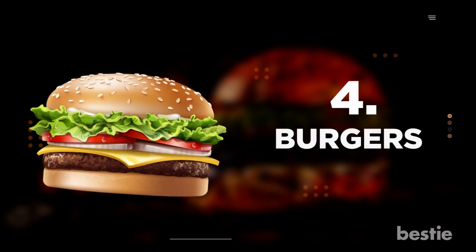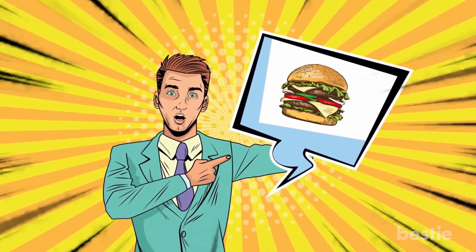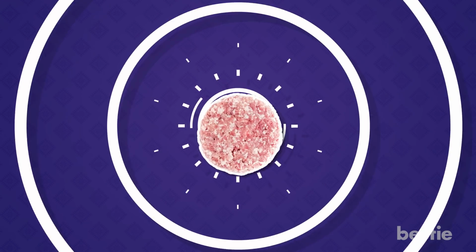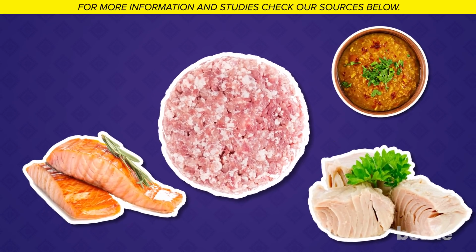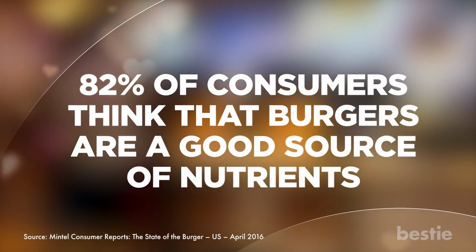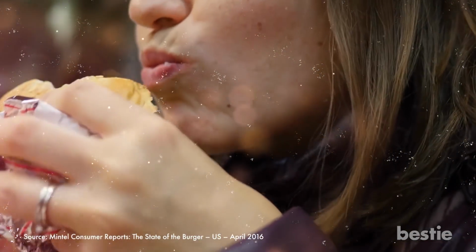Number 4. Burgers. Burgers are a terrific choice for family dinners because they're easy to prepare. While beef burgers are popular, burgers can be made from almost any protein source, including ground chicken, salmon, tuna, and lentils. Studies state that not only do 82% of consumers think that burgers are a good source of nutrients, but most of them would pay more for burgers cooked using premium ingredients.